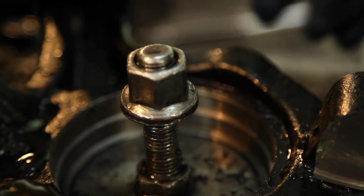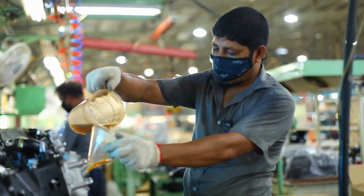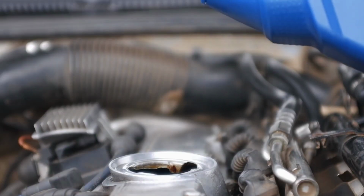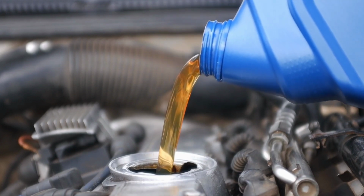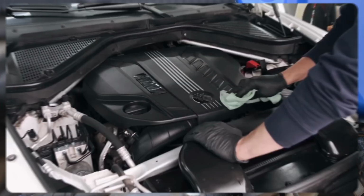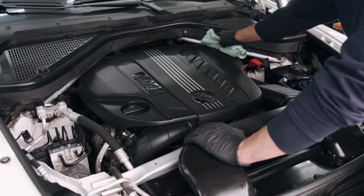To avoid this, always pour a small amount of fresh oil into the new filter before installing it. Let it soak for a few seconds, then tilt and rotate the filter to make sure the oil is distributed evenly. This simple step can dramatically improve engine longevity and prevent premature wear.